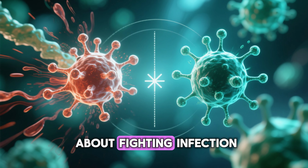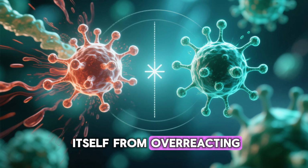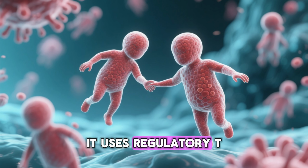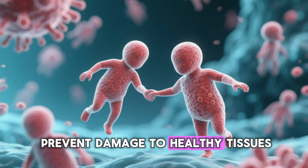But it's not just about fighting infection. The immune system also has mechanisms to stop itself from overreacting. It uses regulatory T cells, TREGs, to keep the immune response in check and prevent damage to healthy tissues.